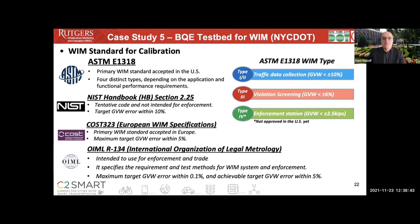Unfortunately, ASTM is kind of silent on this type of technology. It does have enforcement, but mainly on the scales, the weigh scales and the WIM stations on the side. There hasn't been enforcement, because I think the US is lagging behind the rest of the world. So we tried, and this is our main contribution here.